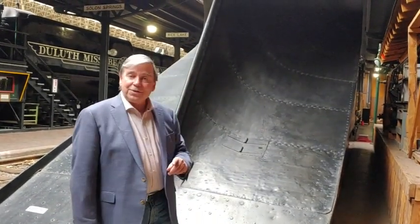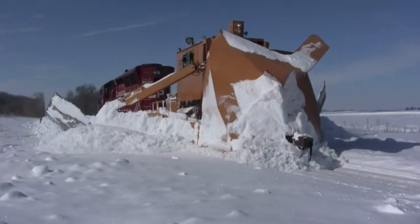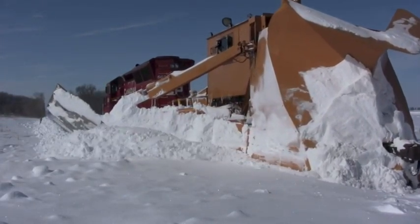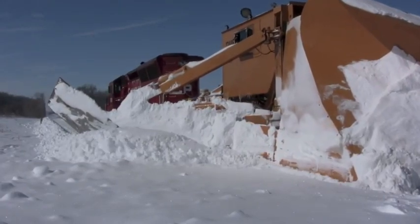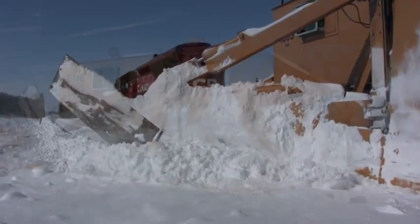Now, what do we use today? Well, let me show you that. Take a look at this video. What you're seeing here is the modern day equivalent of the Russell snowplow. It's called a Jordan spreader. It's got the tongue in the middle, the wings just like the Russell, but it's a modern day equivalent of that, and the railroads use it to clear snow in almost all situations, even in the high elevations.